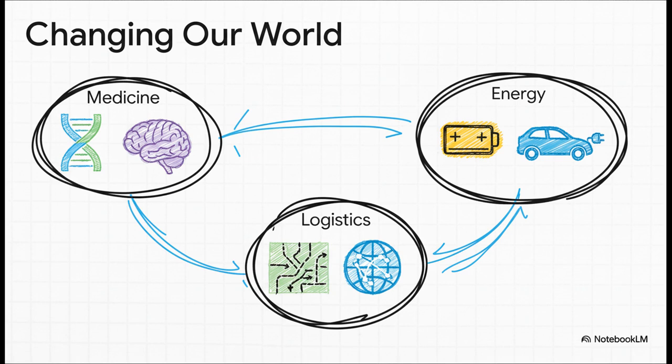Take medicine. Simulating how molecules interact is one of the hardest things for even our biggest supercomputers, but a quantum computer can simulate nature perfectly. We could potentially discover cures for diseases like Alzheimer's, or design cancer treatments personalized just for you. How about energy? We could design the perfect battery, electric cars that charge in minutes, phones that last for a week. Or logistics. We could optimize the traffic for an entire city in real time, basically eliminating traffic jams and slashing carbon emissions. These aren't small improvements, these are world-changing possibilities.